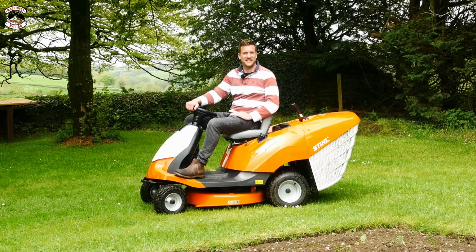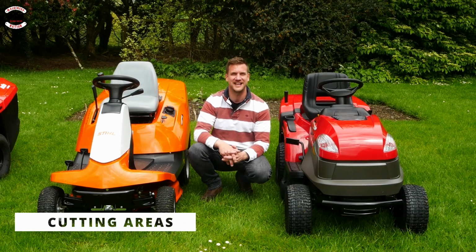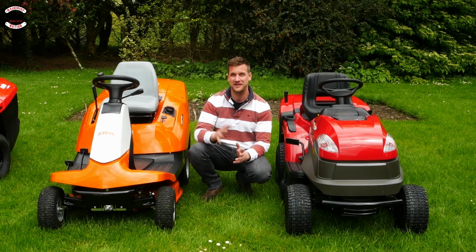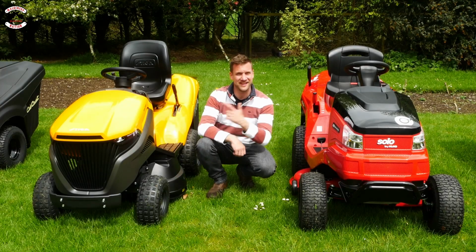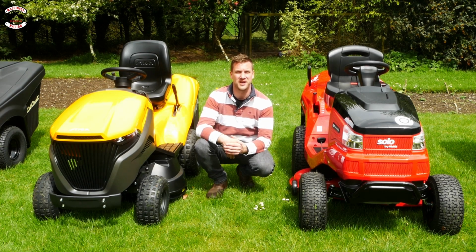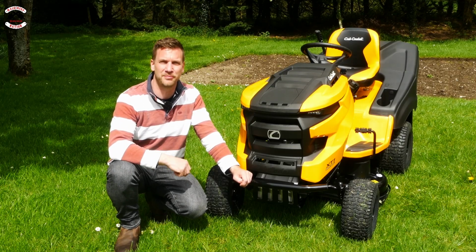So what size areas are these mowers rated up to? The Castell Garden and the Stihl are both rated at a maximum cutting area of 4,000 square metres, which is roughly about an acre. The Solo by Alco and the Stiga are both rated for a maximum cutting area of 5,000 square metres, which is about an acre and a quarter. And the Cub Cadet is rated to 5,500 square metres, which is just under 1.4 acres.